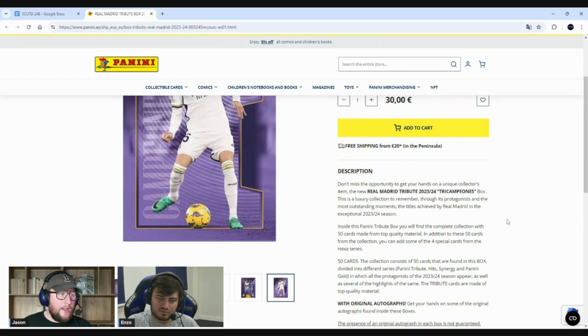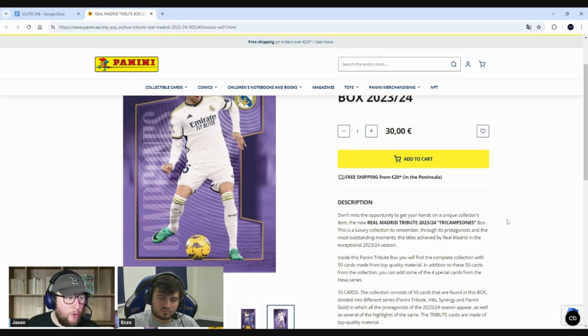Don't miss the opportunity to get your hands on a unique collector's item, the new Real Madrid Tribute 23-24 Tri-Campeones box. This is a luxury collection to remember through its protagonists and most outstanding moments, the title achieved by Real Madrid in the exceptional 23-24 season. Inside this Panini Tribute box, you'll find a complete collection with 50 cards made from top quality material. In addition to these 50 cards from the collection, you can also add some of the 4 special cards from the Hexa series. I don't know what any of this is.